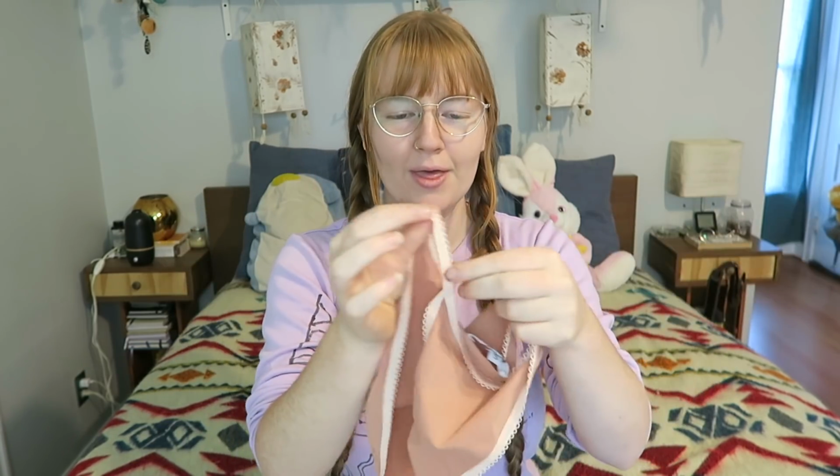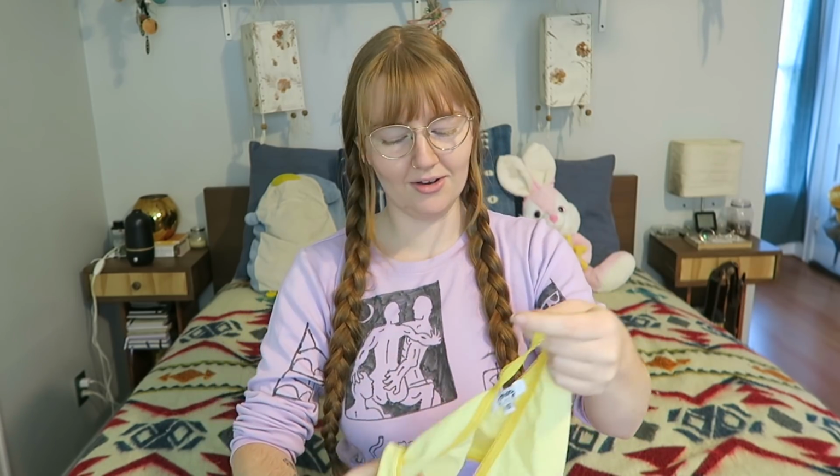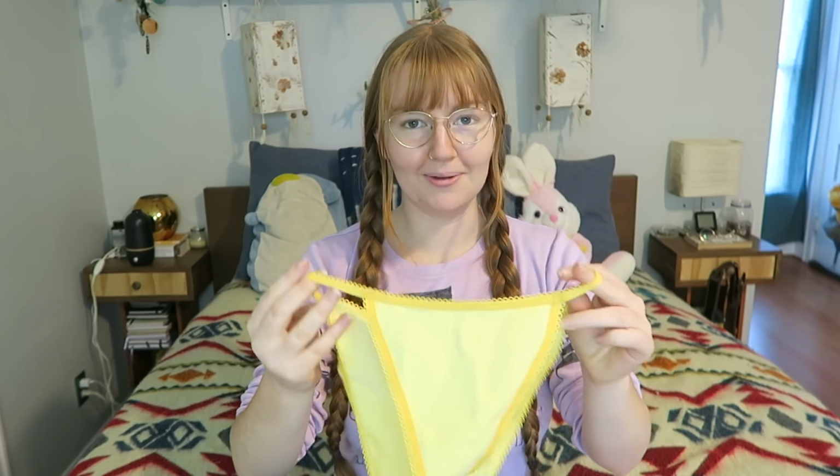So Jonesy just came out with this new style, a high hip, thin strapped style, and it is so cute and flattering on the bod. So I got a little peachy pair. I don't know if this is even peach. It's just a nice pink rose kind of number, and then these are a nice sunshine yellow, and I just had to get these ones, baby.